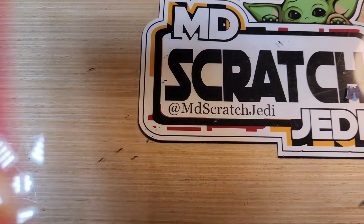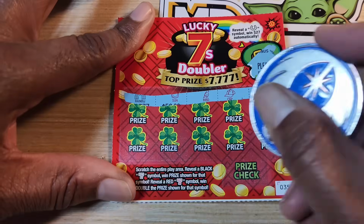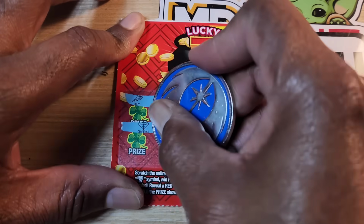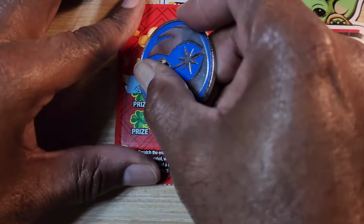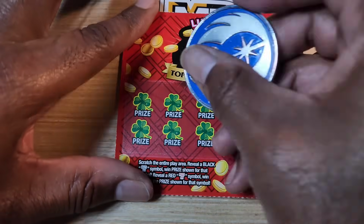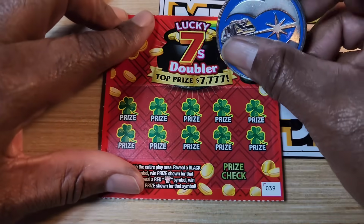All right, let's see. We're at 6 minutes. We did 35 tickets, so it looks like I will probably be able to keep this under 20 minutes, but not by much. All right, ticket 39.